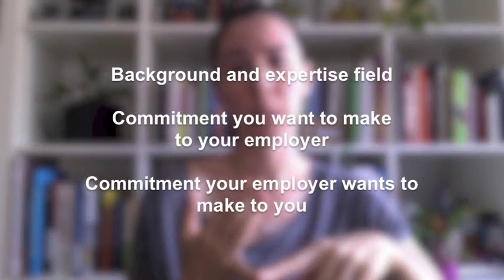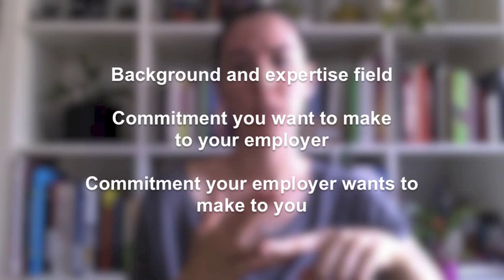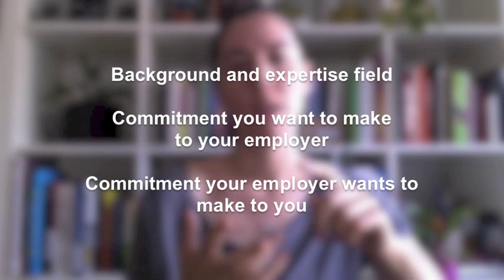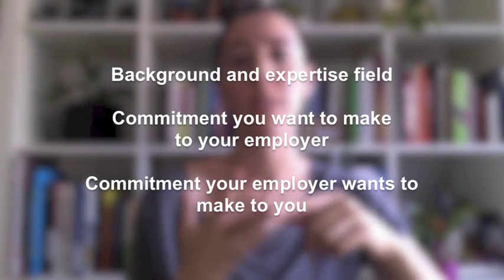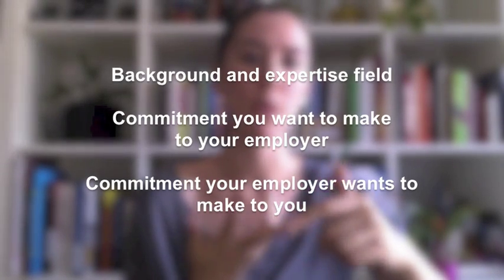So it's like, in a way, an easier visa to apply to. Looking at these two options, the H-1B and the O-1B, your choice of visa will depend on three things: your background in your field of expertise, the commitment that you want to make to your employer, and the amount of work and money your employer wants to invest in your visa application, and at the same time also the commitment they want to have with you.